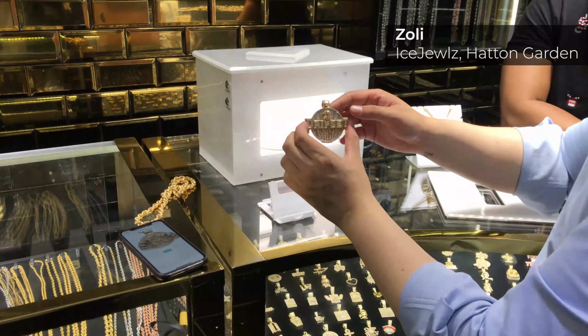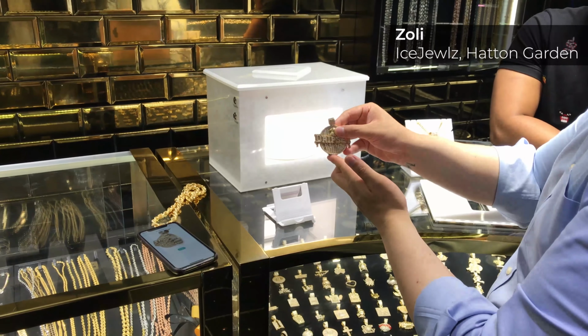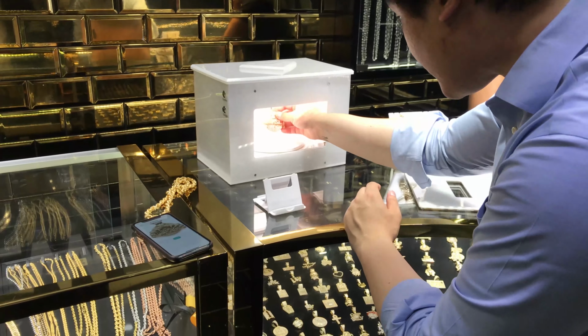And over here as well, we have a pendant and we've got a bit of blue tack on the base. So we'll have this sitting on the inside. Pieces. Zoli, what makes you guys so different from all the other hip hop jewelers on the market?